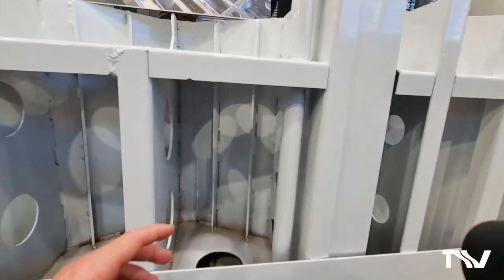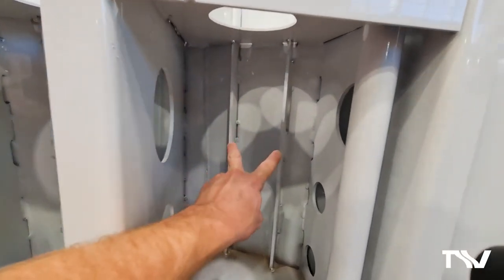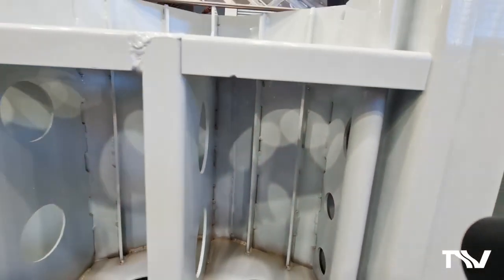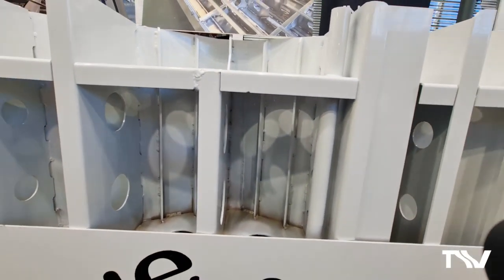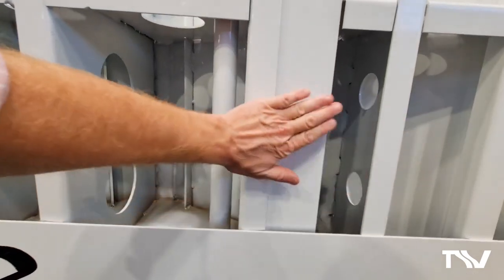Those are reinforced on each individual aluminium plate by some of the smaller reinforcing struts, some of the smaller stringers, again that run forward and aft. Cable trays, you can see here, there's our cable tray.